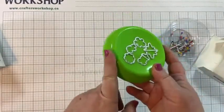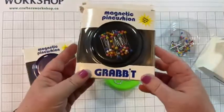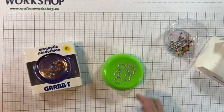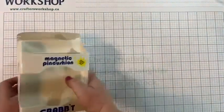So like I said, we've got PCW green, we've got purple for all of our purple friends out there. And if you just want a nice neutral color, we have black. You could always throw some stickers on there and decorate those as well. So those are new to the store. They are called magnetic pin cushions. All right.